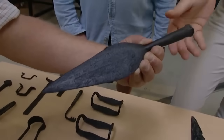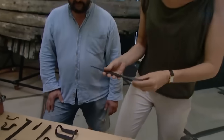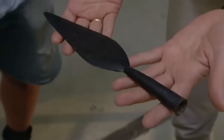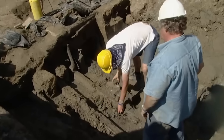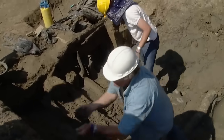Well, actually, if you look at all the wood preserved in the ship, if this was a spear, the wood would have been there, and it wasn't. So it was on board for another reason. Maybe a knife, whatever, but it wasn't used as a spear because we didn't find the shaft. It's certainly got me thinking about what surprises this barge might have in store for us.